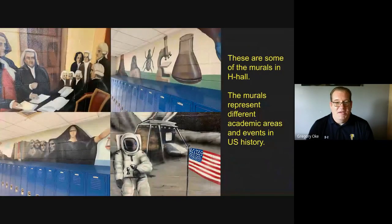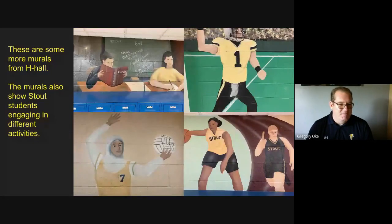Okay, here's some pictures of the murals. The murals fall into two different categories. One is kind of the academic category, where you'll see some events from U.S. history, some of the different subject areas like science. And the other category is student life. So you have some of the sports, you have some students studying and reading a book. Looks like this student in this picture is reading The Outsiders, and that is actually what our 8th graders are working on right now.